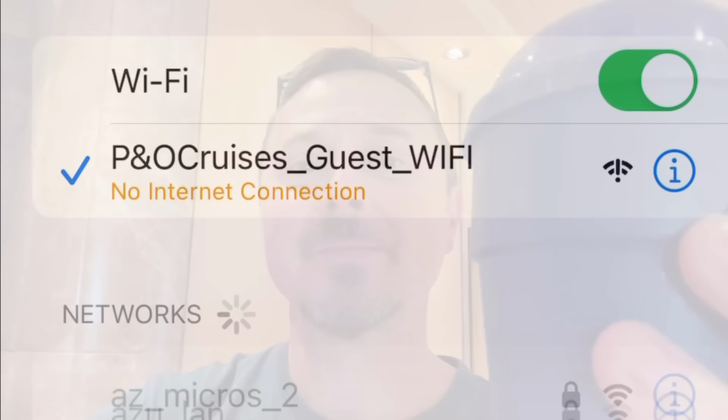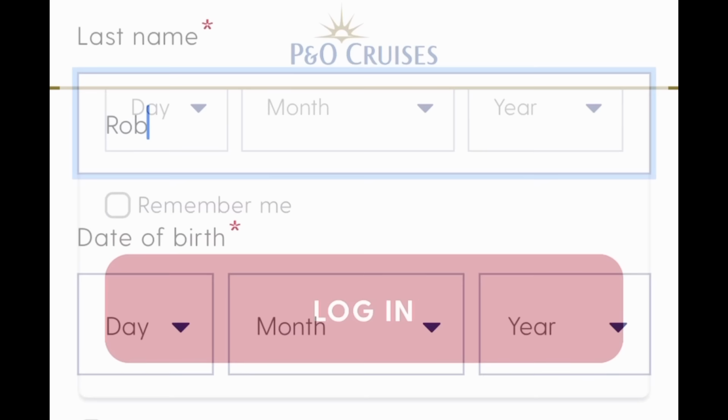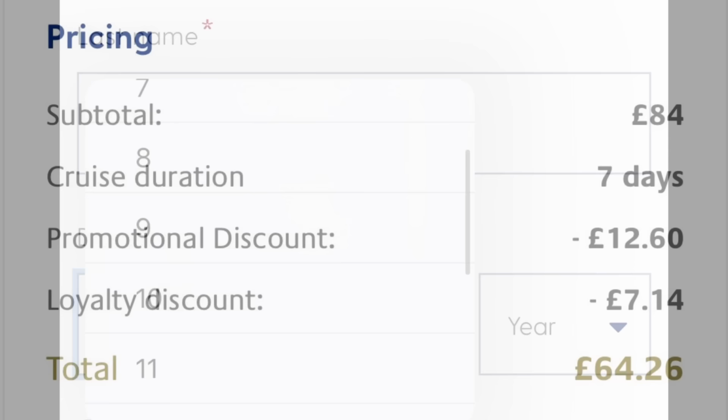Yes, thank you. When you board, don't forget to switch your phone to airplane mode and then turn on Wi-Fi for free. You'll then be able to access your account at myholiday.pocruises.com. This will then allow you to make all sorts of bookings, such as shore excursions and speciality dining, not to mention checking up on your balance on board. Alrighty, let's go up on deck.